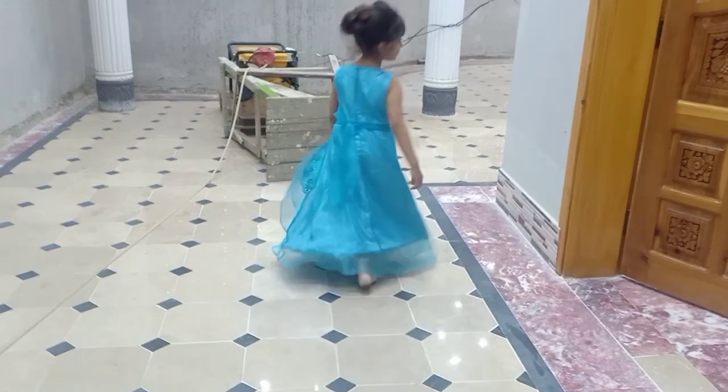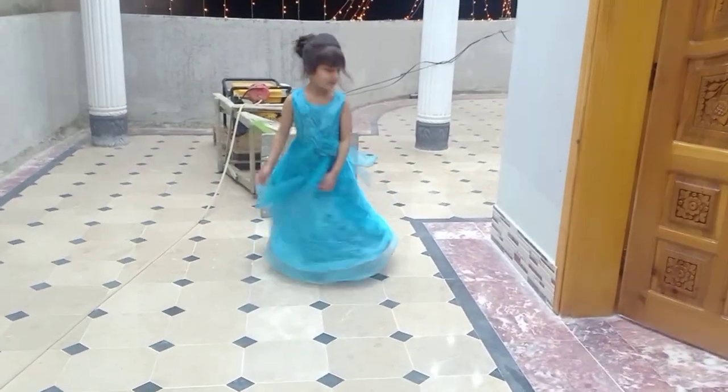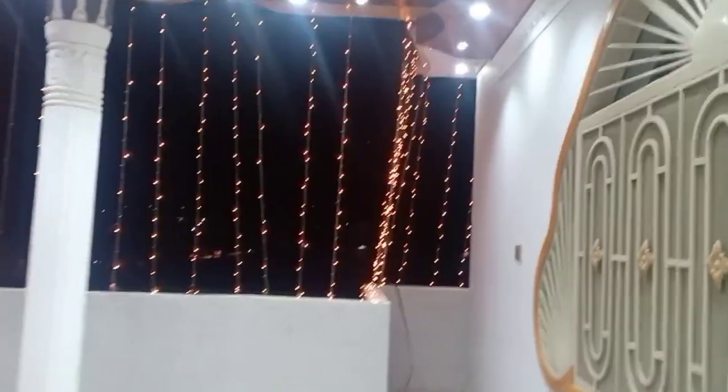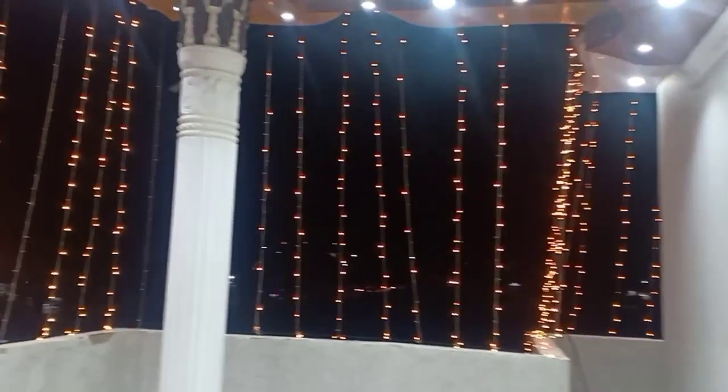Today Dholki and Gana Day. Today I'm gonna show you bride and groom's new house. Look at the lights, they're so beautiful. They are yellow and red colors. MashaAllah, the house and the furniture is so beautiful. Allah Ta'ala gives so much happiness to the bride.